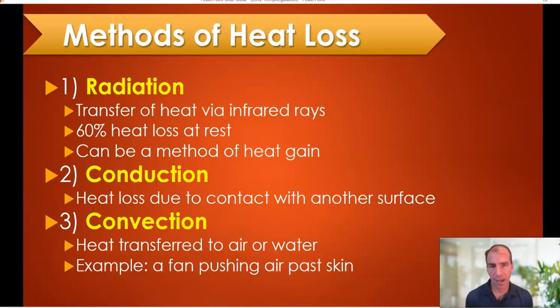And it can be effective. Now, obviously it's limited, right? There are some activities in regards to exercise that we can't readily use conduction, at least not easily. But it is definitely a means to which we can attempt to lose heat.